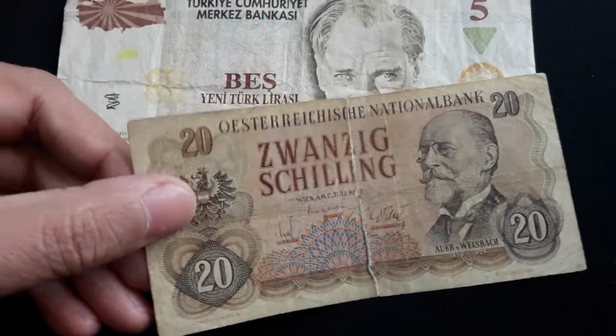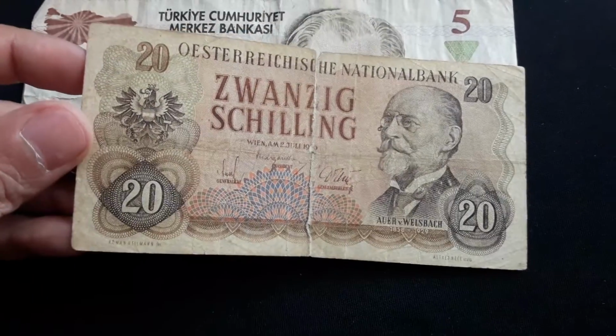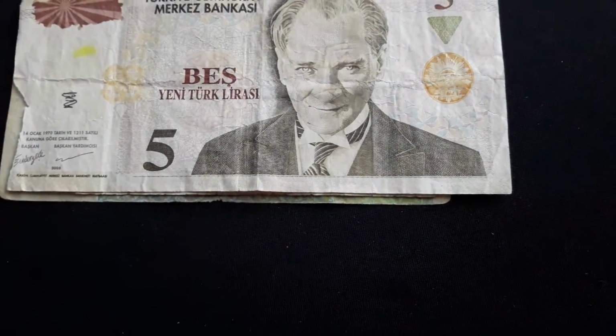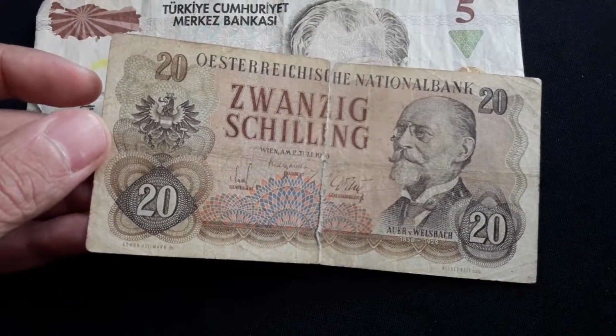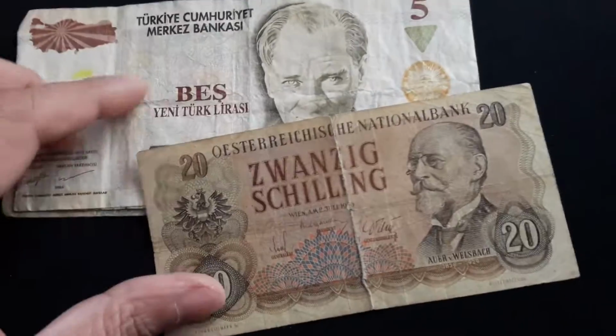Another cool banknote, not in the best condition, from Austria, 20 shilling, 1975, I believe, this series. I already have this banknote in a much better condition. Not a common banknote, but anyway, this will go back to eBay.